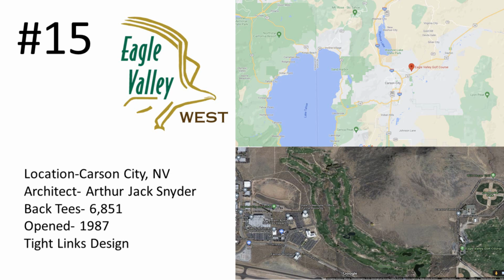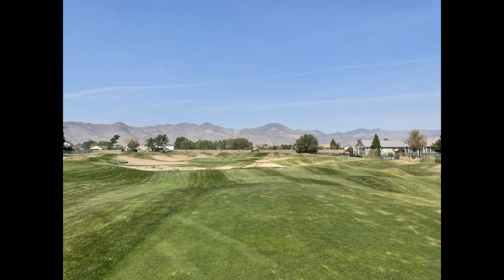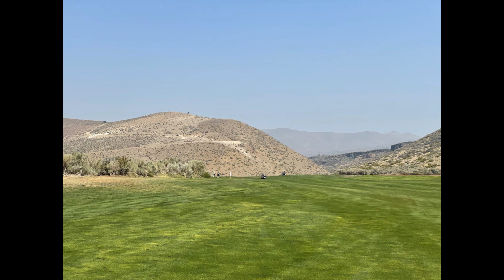Number 15, back to America. Eagle Valley West, the sister course of Eagle Valley East in Carson Valley, Nevada. Jack Snyder was the architect, plays 6,851. Really tight links design with a lot of places to lose golf balls. On the good side, this is a nice links layout, much more of a player's course than its sister. On the bad side, the tightness, you wind up with other people's balls in your fairway way too often. But on the excellent side, for the cost, it's a great test of golf.